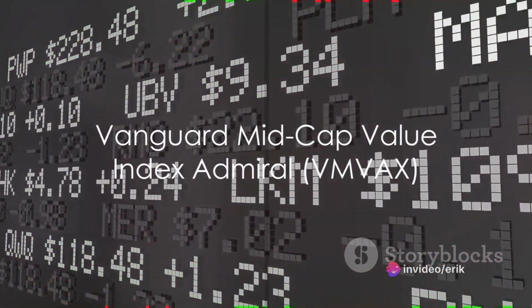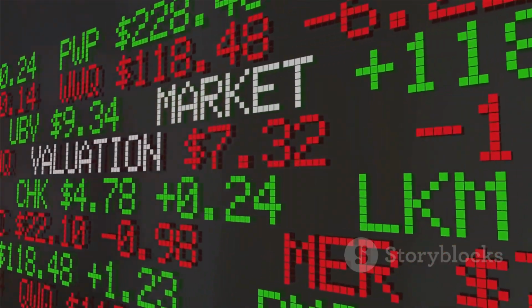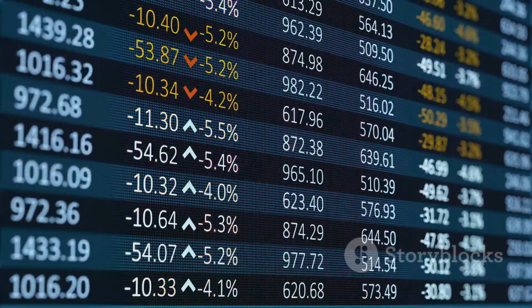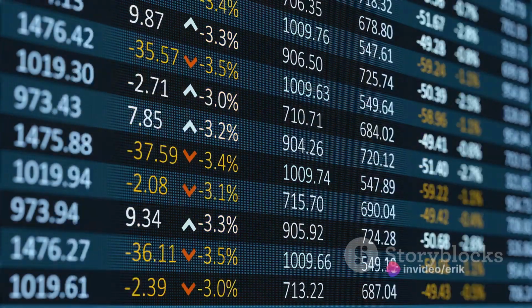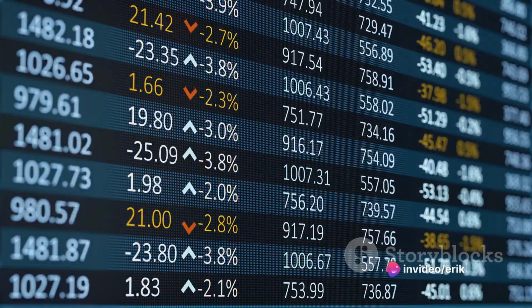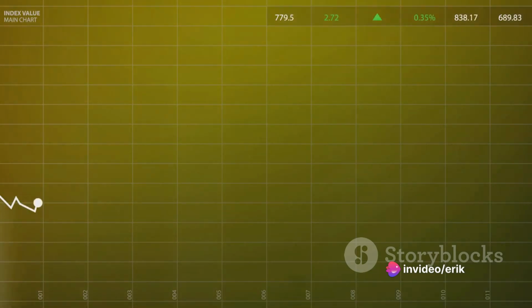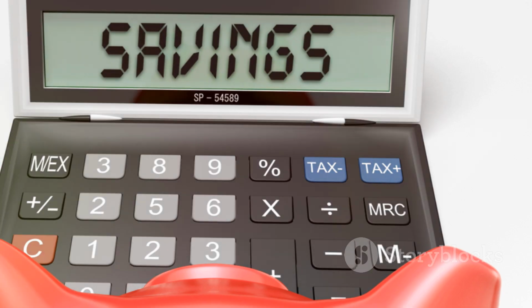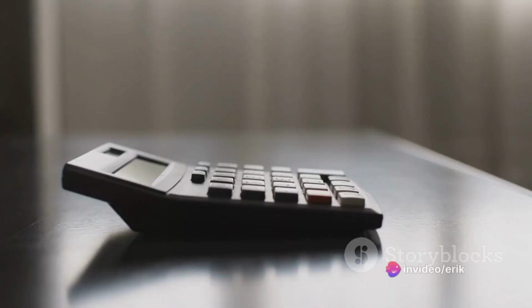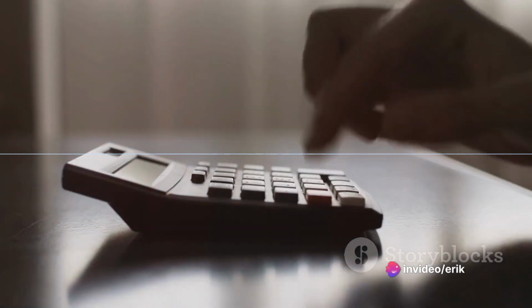Lastly, we have the Vanguard Mid-Cap Value Index Admiral, or VMVAX. This fund seeks to track the performance of the CRSP US Mid-Cap Value Index, emphasizing mid-cap value stocks. It has a compound annual growth rate of 11.6%, with the best year return reaching 37.6% and the worst year return at minus 12.42%. The fund's Sharpe ratio stands at 0.66 and the expense ratio is 0.05%.